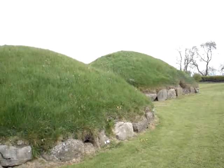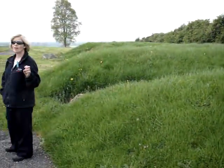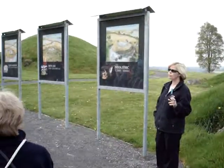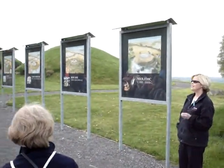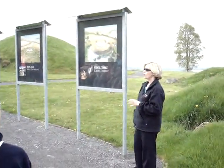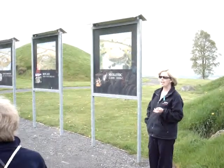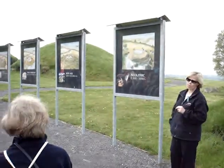BC. So when they excavated underneath some of these monuments, they found evidence of houses. They were quite large wooden rectangular structures, and these houses were at least 6,000 years old. So this tells us that people were living here at Knowth, and they were farming this land about 1,000 years before the passage tombs were built.